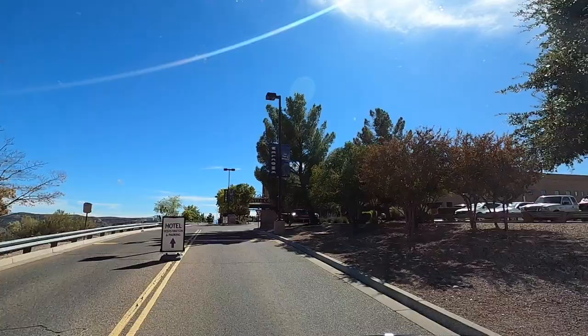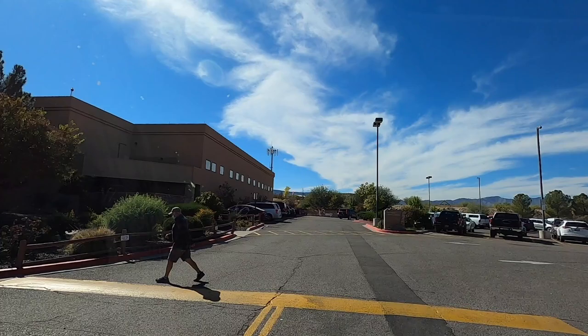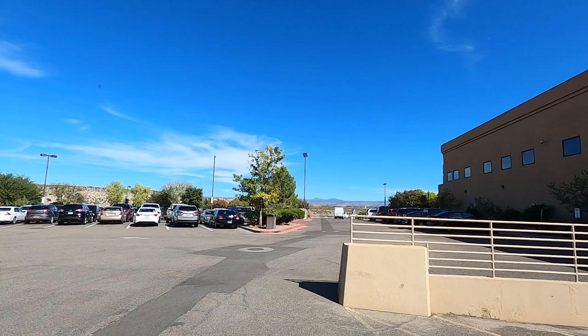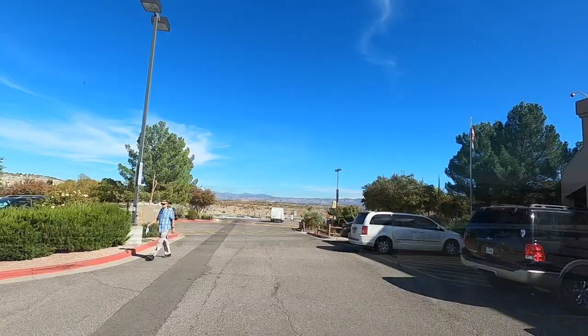I don't know much about it. I'm sure they got RV parking. I'm not going in. Let's get turned around. I want to go find that castle. Now we're going. Don't tell anyone I made a wrong turn, okay? Back down the hill.